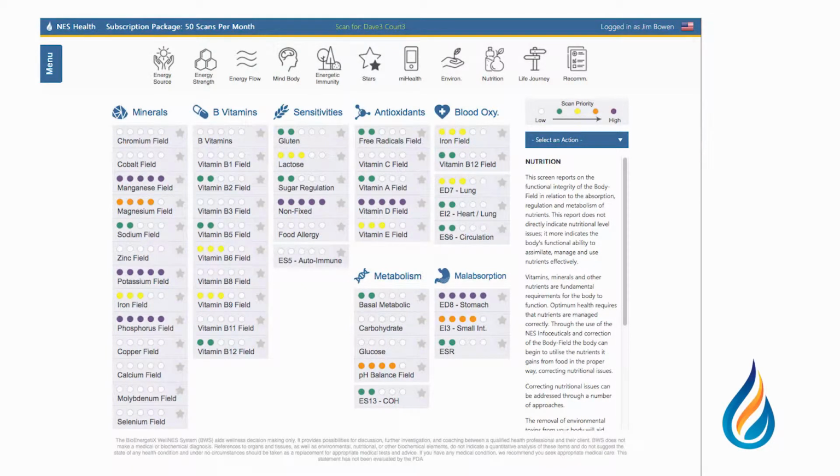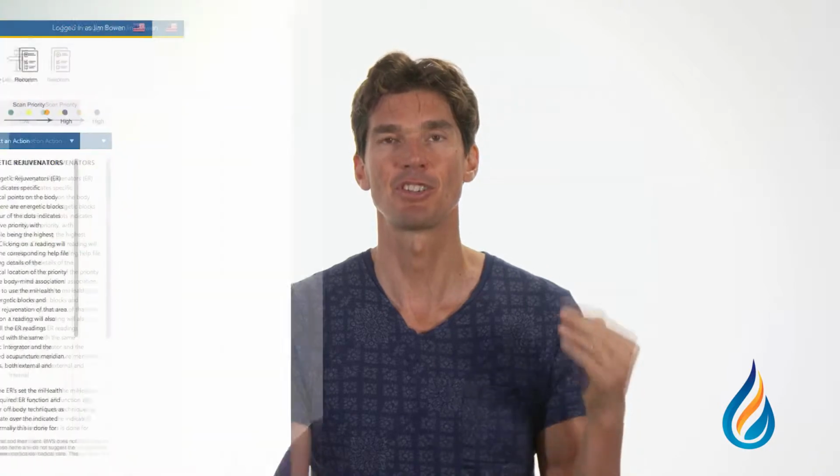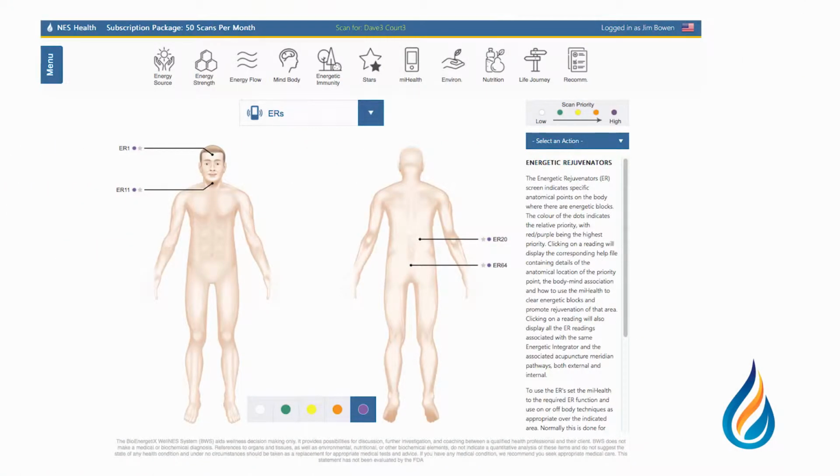It does not necessarily indicate the physical presence or lack of these nutrients. The My Health screen simply shows areas of the body field that can be assisted through using the My Health device, showing the exact location to help you unblock any energy blockages that may be present.